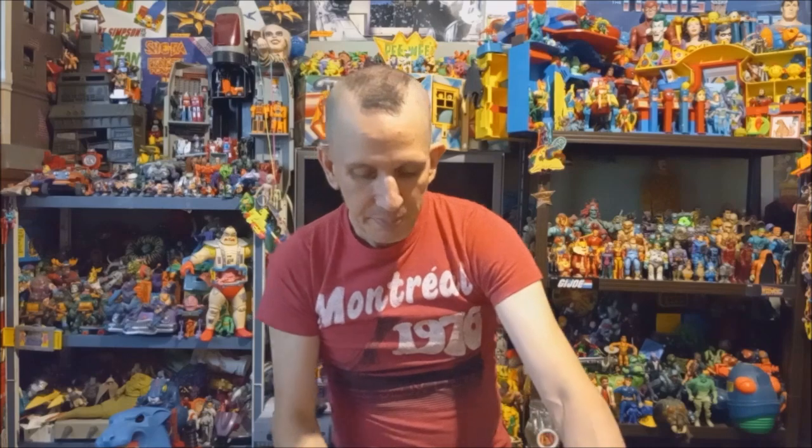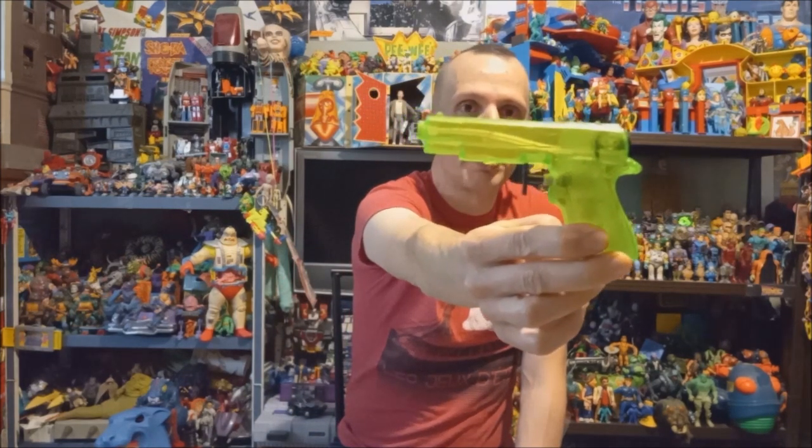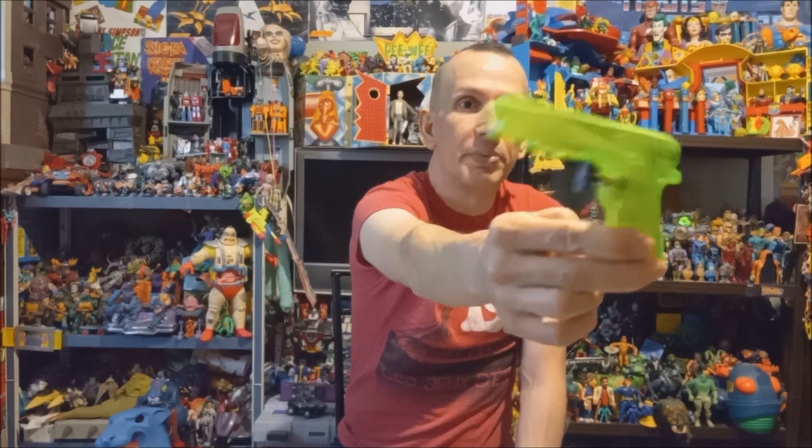And then these I got in a lot. I think maybe I paid $5 for the 4 of them. And they are a bunch of vintage water pistols, which were awesome. I couldn't believe it when I saw these. So this is my favorite one out of the group, out of these vintage toy water pistols.